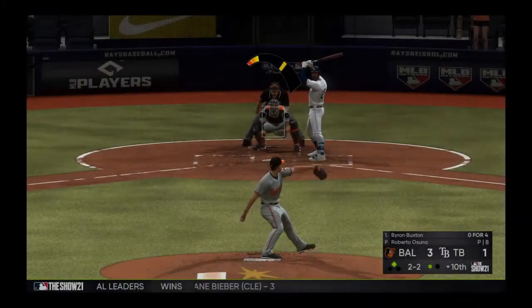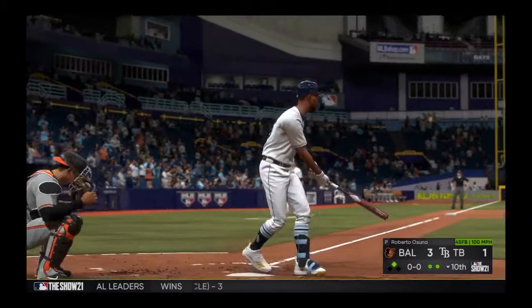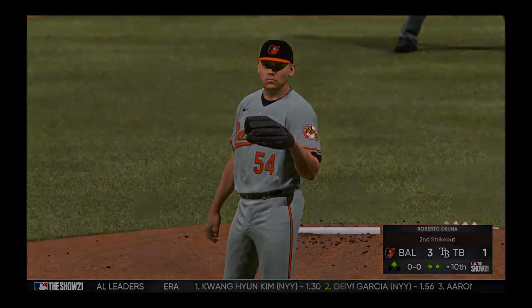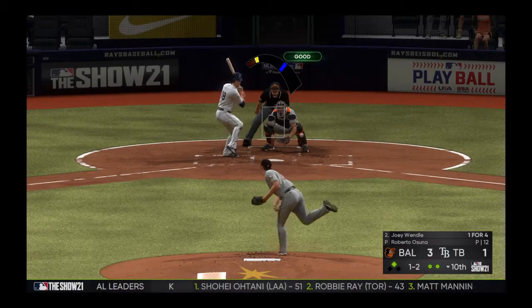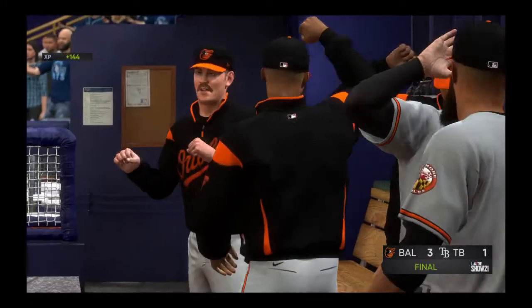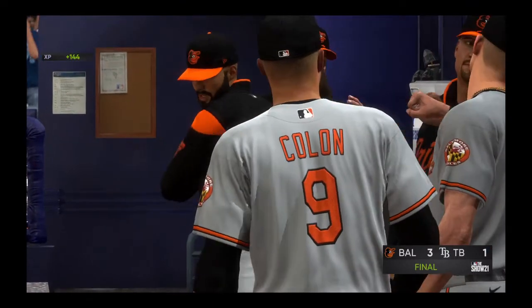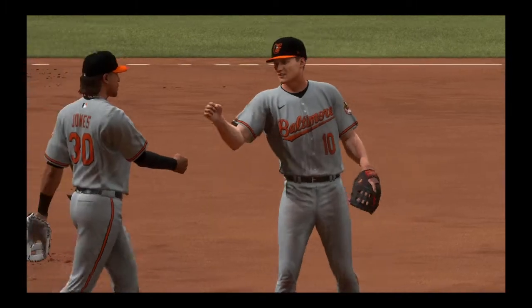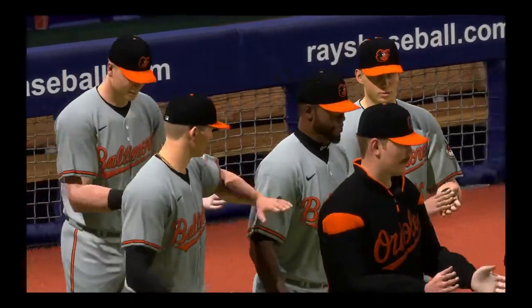Chad Pinder, rough day for him. Several strikeouts, had an error. Then it's Byron Buxton. Thanks for trying. You can go sit down now. 2 Ks for Osuna. And then Joey Wendell, swing and a miss on a changeup down for the final out of the inning. Big win for the Orioles. A come-from-behind victory, and they avoid the sweep on the road. They take this one 3-1.